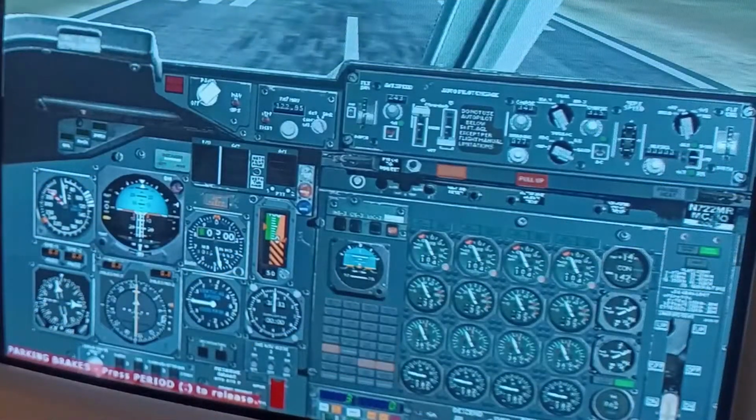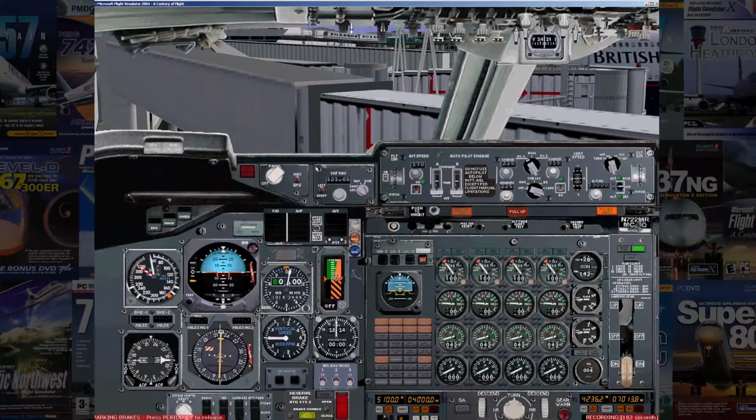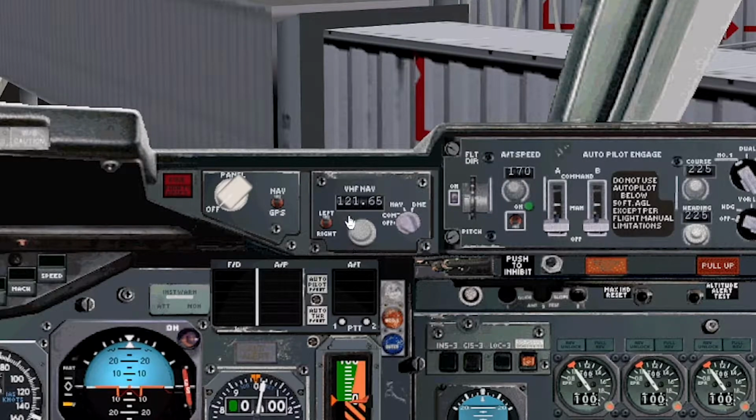Some of the gauges are just too small and plain hard to read at a resolution of 800 by 600 on a CRT screen, and one of my biggest gripes is that you can't change the frequency of the radio that's dialed into the glare shield panel here, despite the mouse cursor misleading you into thinking that you can.